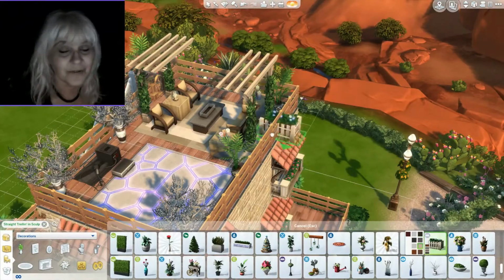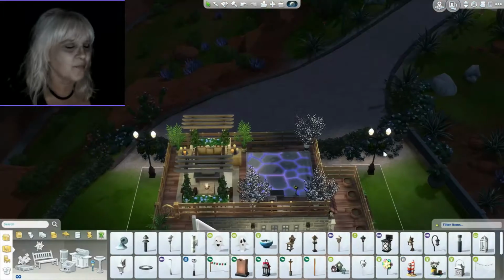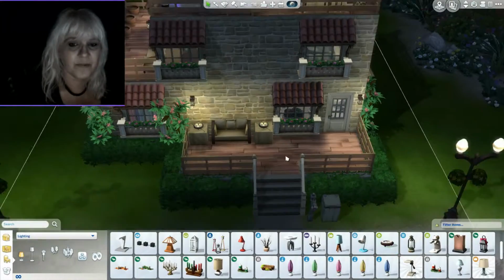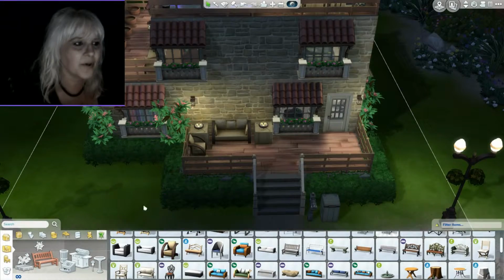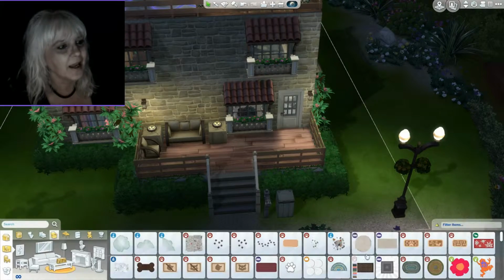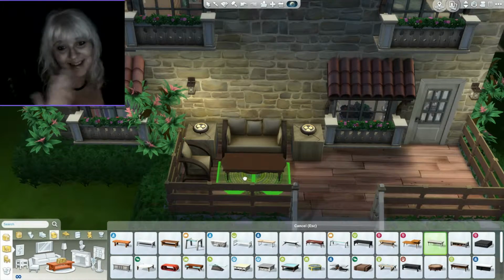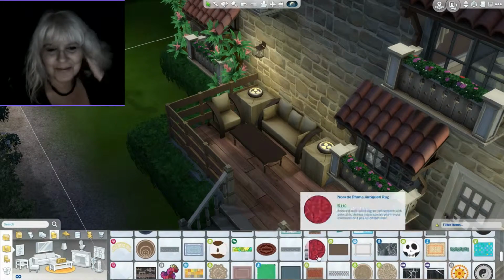And then I put a dance floor up there, and I was going to have a DJ booth, but I ended up using a thing that guitarists or violinists can put out on the street and play, and other Sims will come by and drop money for them. So I put that up there so she can practice in her own house on a roof, playing the guitar. I don't know if people will come there for money or not.